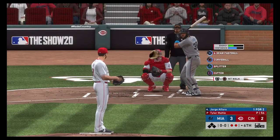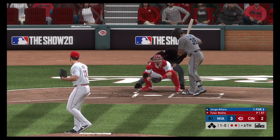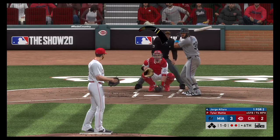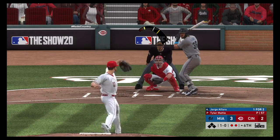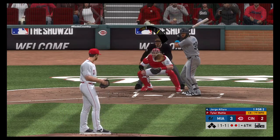So here's the cleanup hitter, Jorge Alfaro. He flew out in his last at-bat. And he lays off there, 1-0. Hey, I hope that call doesn't throw him off his game right here. He's been pitching one heck of a game, and I'd hate to see the umpire get in his head right now.